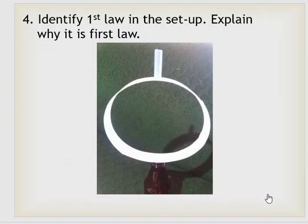So for question number 4, let's identify the first law in the setup and explain why it is the first law. The first law is portrayed in the following. 1. The chalk at rest on top of the ring. All the forces acting on the chalk balance each other. Therefore, F net is equal to 0. Another, the ring at rest on top of the bottle while the chalk was on top of it. Again, in this setup, the sum of all the forces acting on the ring is equal to 0.